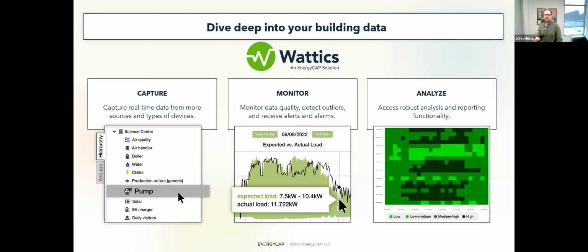Then it monitors. And what do we mean by monitoring? Well, it's tracking data quality. It's providing alarms and alerting. It's monitoring what data is coming in and letting you know if there are any anomalies in the data that's coming in. Really helpful when it's in real time, so you can stop problems that would show up on a bill later on. And then lastly, analyzing. A lot of different capabilities to analyze and report on all that rich data that's coming in.